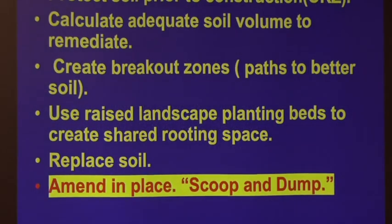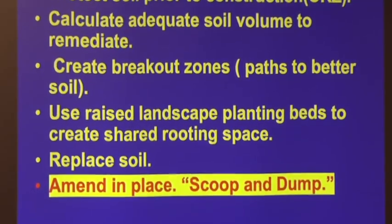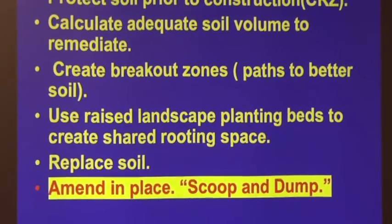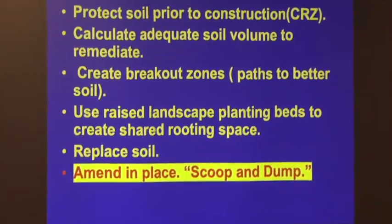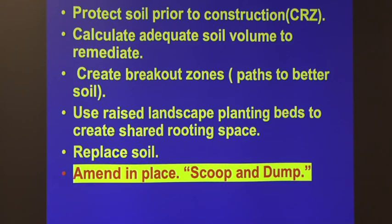Next, please. So there are strategies for dealing with compacted soils. We can protect the soil prior to construction. This is the best idea. The critical root zone, CRZ: where we are going to be planting trees, if we can protect the soil, not just the tree itself, that's always the best option. But we also need to calculate the amount of soil we need to remediate or allow for trees to grow to what we envision in terms of the design size. We can create breakout zones from bad soil to good soil, and there are some neat ways of doing that.